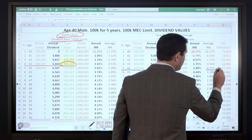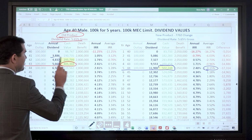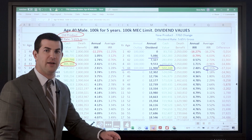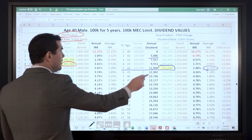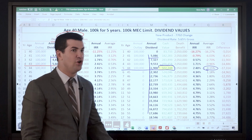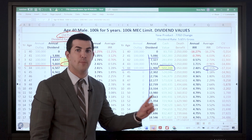Your break even point is when your average IRR is in the black, no longer in the red, by the way. But what do you notice here? Look at year 2 with the dividends. And we did touch on this a little bit in the last video. The new product is more dividend sensitive, meaning a lesser guarantee, so more of the growth is based on the company's surplus. But as time passes, same company, same product, what do you notice here? The new one has a greater surplus, meaning a higher dividend, which will result in greater long-term potential.